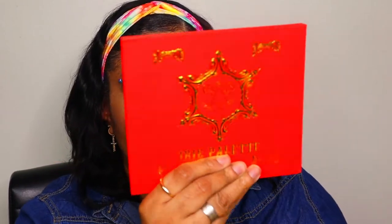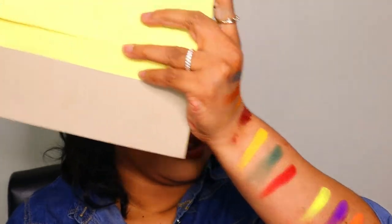So first of all, I like the overall thought of the palette. Bringing the Jamaican culture to the rest of the world, letting the rest of the world understand the meaning of the words that we speak. It's a beautiful concept, and I definitely love anything that puts my country and my culture out there. The colors are very pigmented, as you can see on the swatches here. They pick up really nicely, and the palettes are affordable.